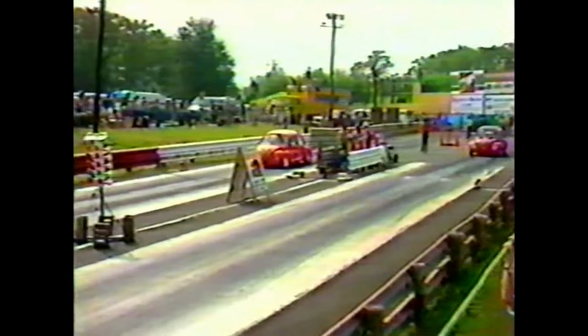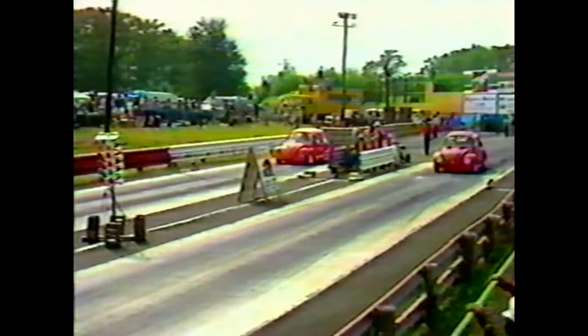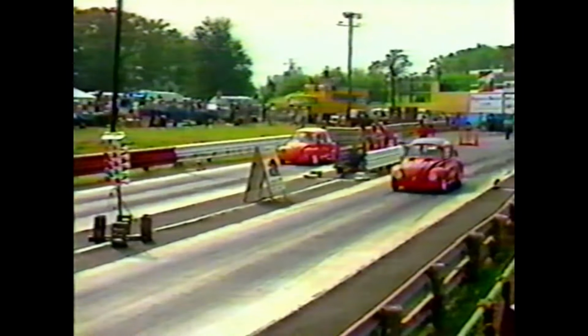Super Pro category finals coming up for you right now. Rich Parker dialed in a 707. His competition, Mike Hall from Chesterfield, Virginia, in the Muscle Bug, dialed in a 740 for all the gold in California, as they used to say. Both cars pulling a little wheel stand as they burn in those tires on the starting line, trying to get the best traction possible.